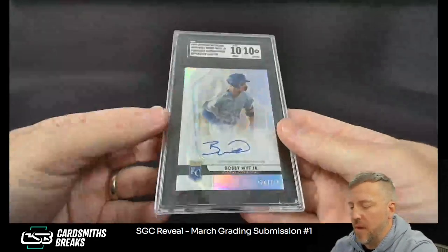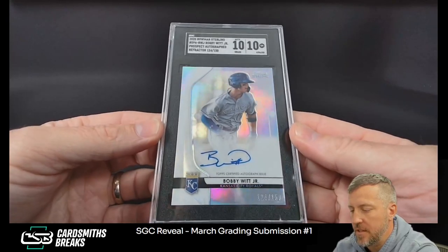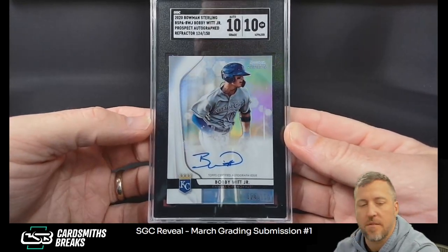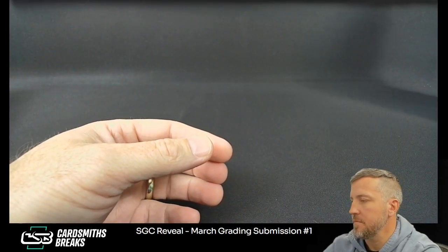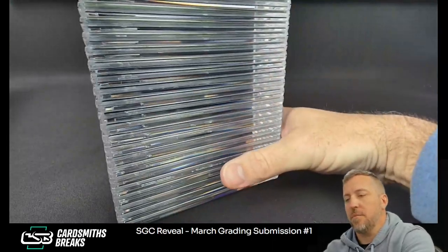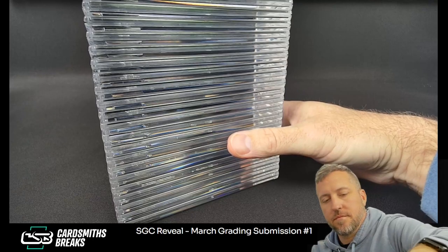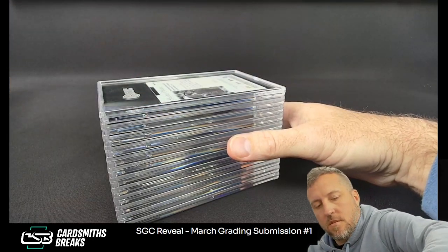Ooh, this is nice. Bobby Witt Jr., 2020 Bowman Sterling, 10-10 refractor autograph. Bobby Witt Jr. has been crushing the baseball, I've heard. That was a pretty hot run of grades. There's still more Ihsan Salah in the next box. Allow me to switch to box number 2. Wedgie came off.